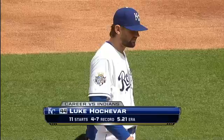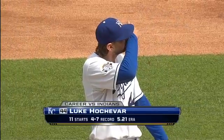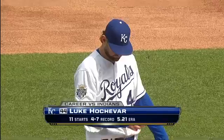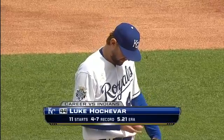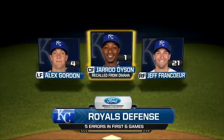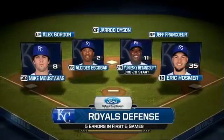Here are his career numbers against the Indians. 4-7 with a 5.21 ERA. He was 1-2 against the Indians last year. And here's the defense behind Hochevar today, presented by Ford. That's right. And this is a big part of the Royals pitching staff, is their defense.